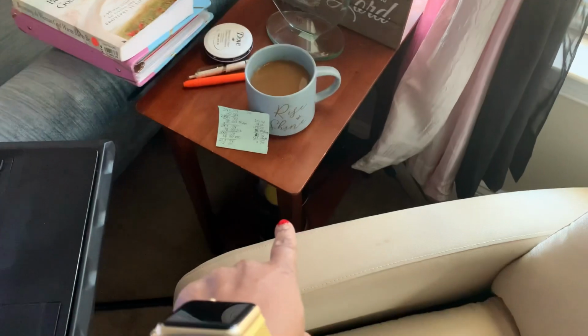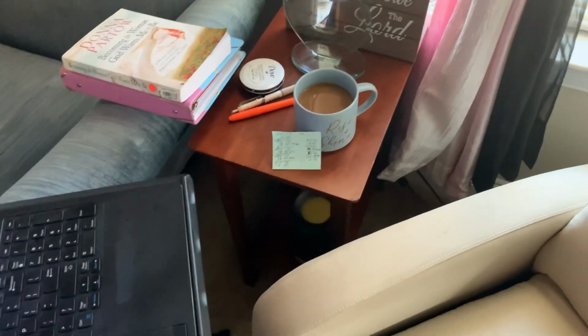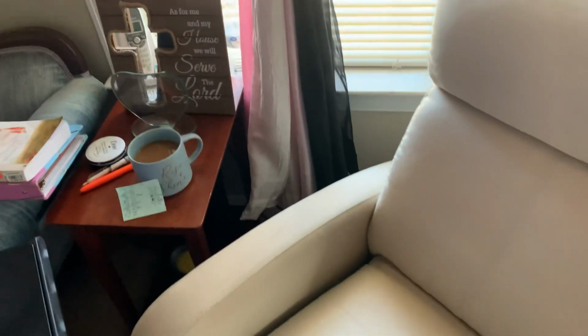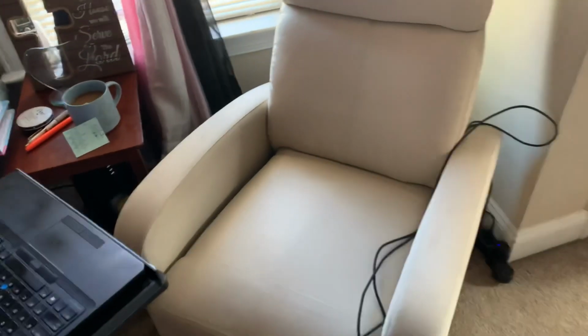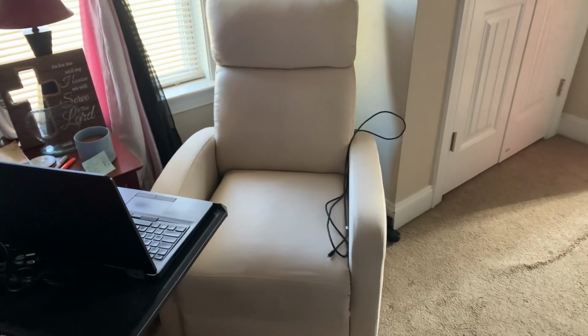I am going to move the Scentsy. I'm going to move that so my Bible can sit down there. But I'm just going to put some stuff together here. And yeah, just get this little area nice so that when I'm doing my stuff, I've got Bibles over here. I just want to have everything in one area.